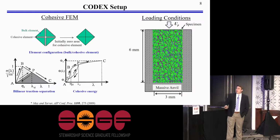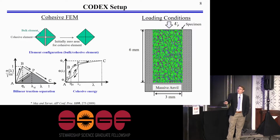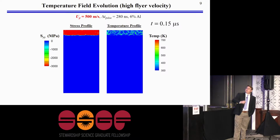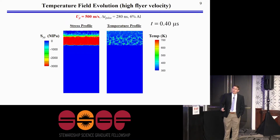Here, by the way, what we're seeing when I'm modeling is this aluminized PBX. Green is your HMX grains, your crystal grains. Red, tiny pieces, if you have good eyes, you can see, is your aluminum particles. And everywhere else that's blue is this binder, this Estane binder, kind of holding everything together for this example. So we run through our code and we get these nice, fun little images to play with.